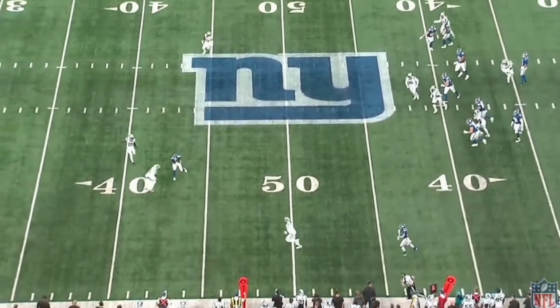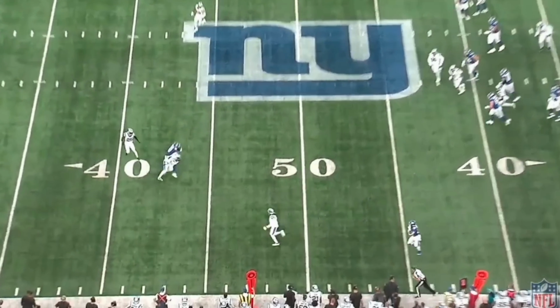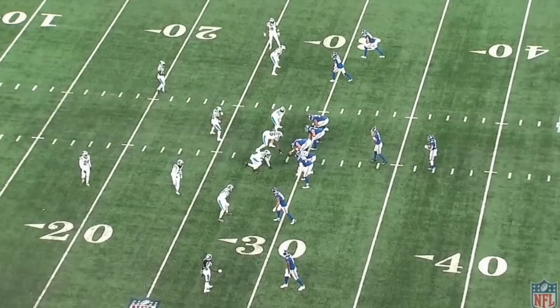But the safety does a great job. I'm not sure if this is the safety or the corner. Comes out and dislodges this. So this is more Mike Kafka, Brian Daboll. This is more of a clinic that they're putting on.